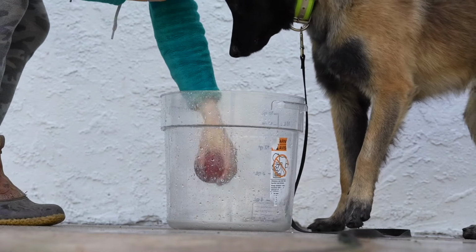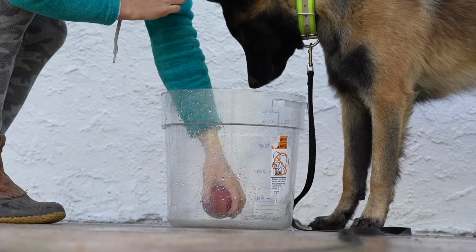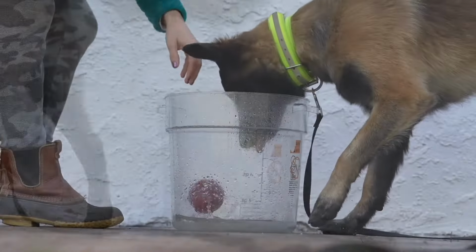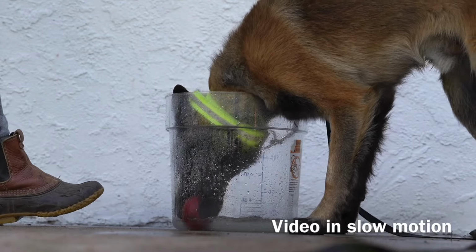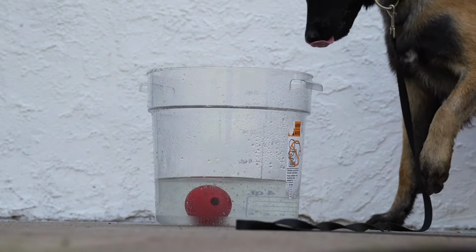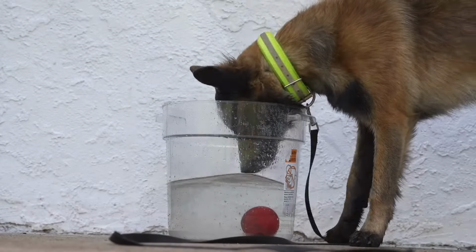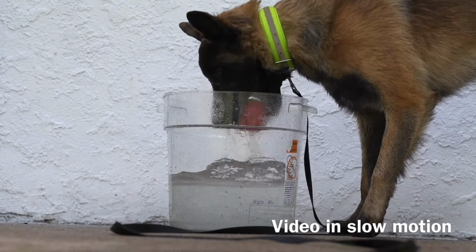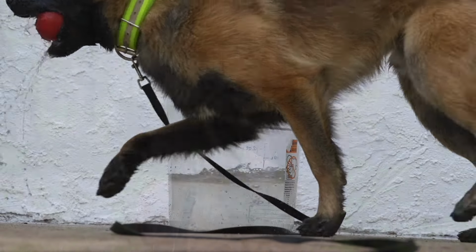We start by placing the toy in the empty container and allowing the dog to retrieve it. Stepwise, water is gradually added until the toy or treat is covered with water. Eventually, more water is added until it is deep enough to require the dog to immerse its head past its eyes to retrieve the toy or treat.